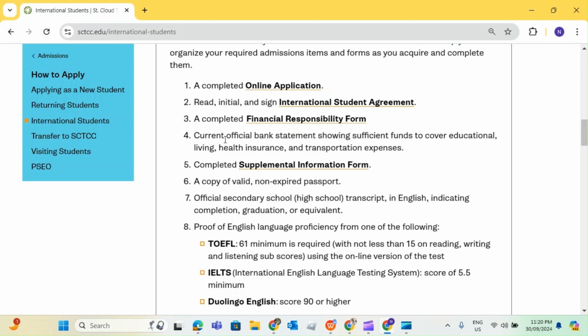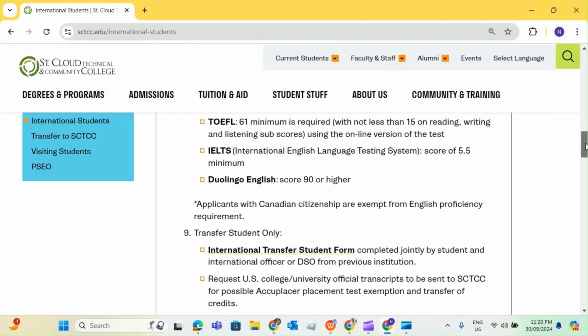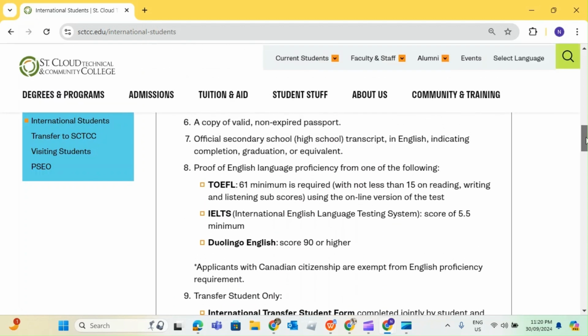You must have a completed secondary school education. That is the minimal. So you will be showing a transcript in English indicating completion, graduation, or equivalent. So maybe if you have an HND or an ND or a diploma, those will all be accepted.